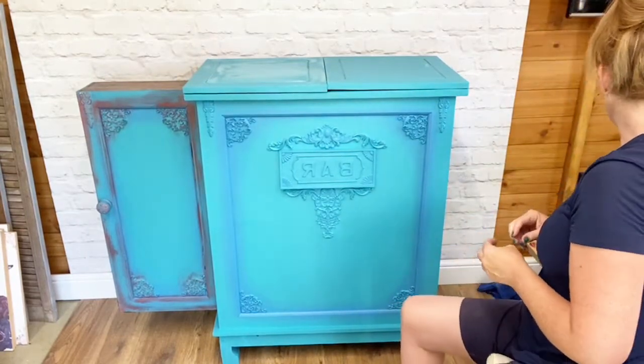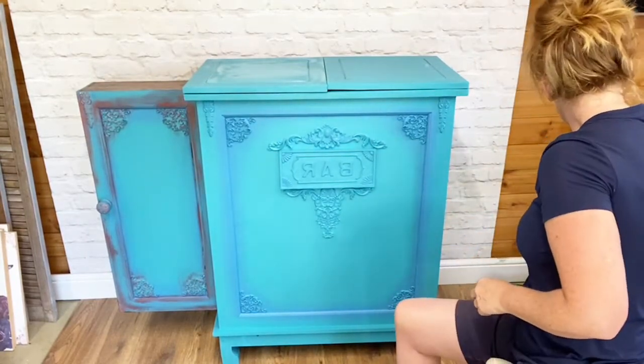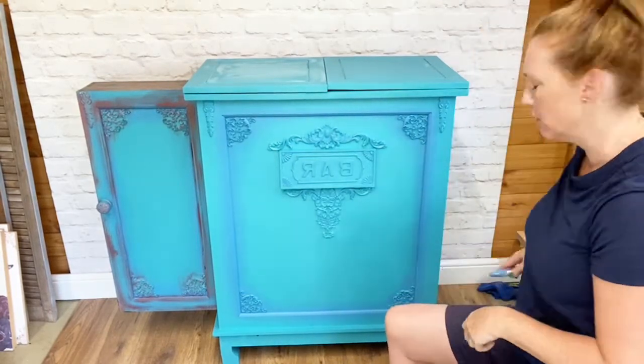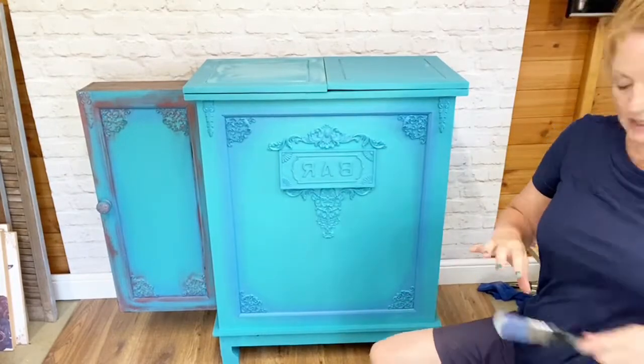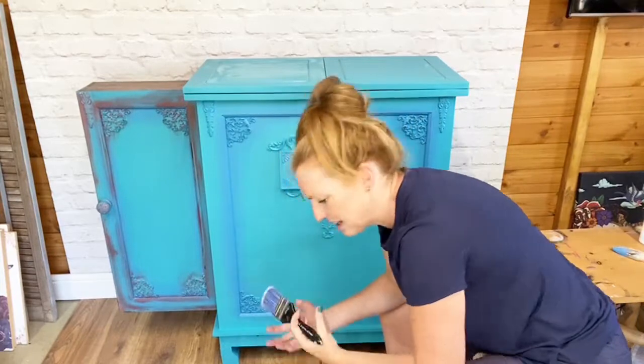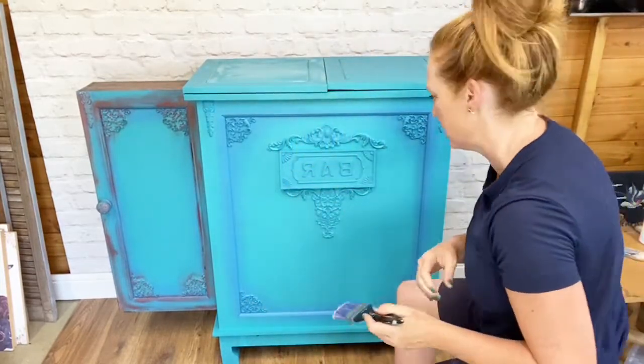And where's my other brush? Oh, do you know what? I already had a brush with blue on. Anyway, let's go to here. Yeah, a very carnival-y, festive type combination, I think.